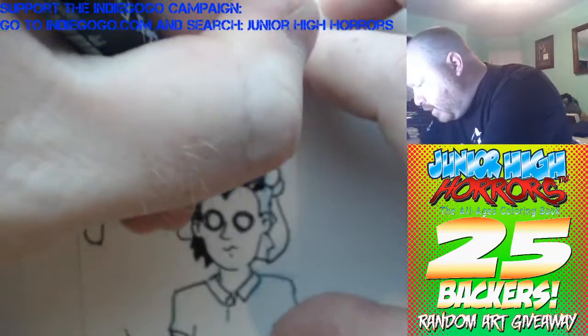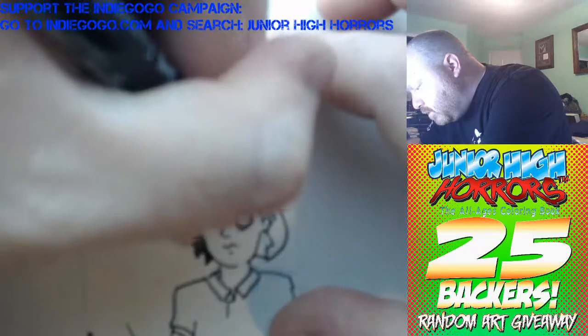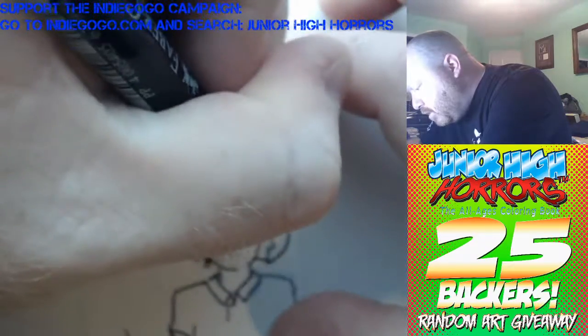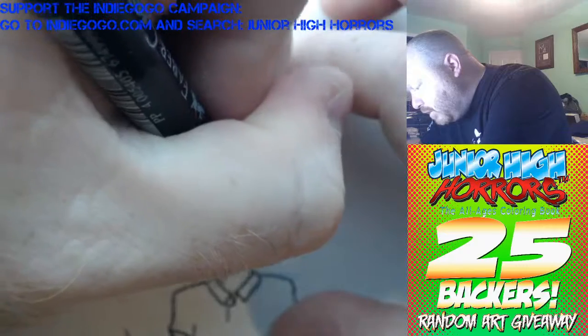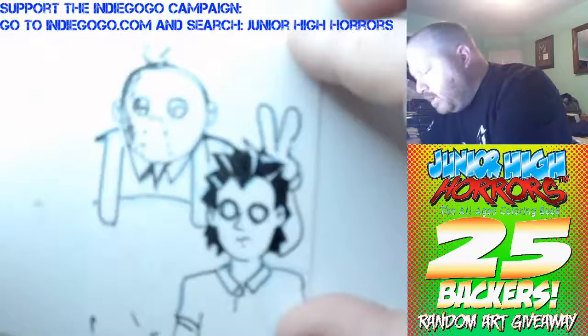I'm really going to have to start wearing a glove when I draw because I seem to smear everywhere. I've seen drawing gloves now that I really kind of like, so I might have to try one of those out at some point.